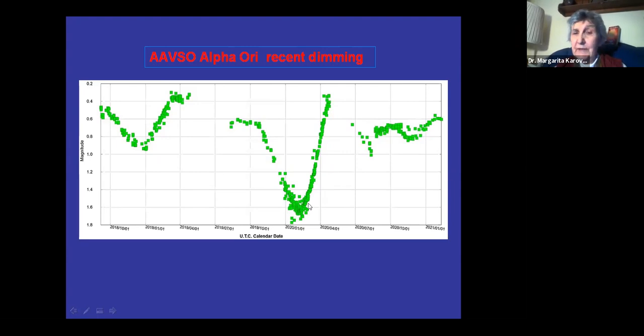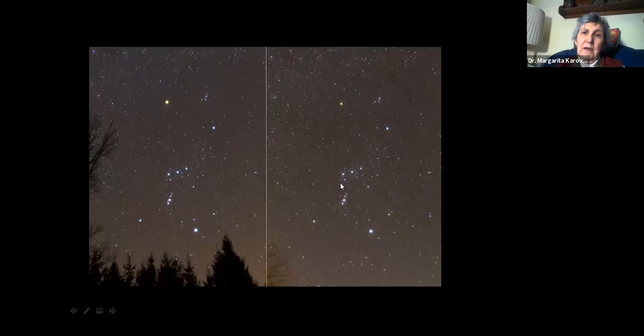Many observations were carried out during this period and are still being carried out in optical, light curves, spectroscopy, imaging, multi-mission. So we'll see what story comes out of it.